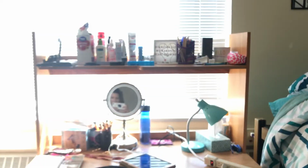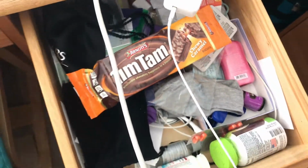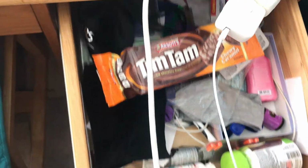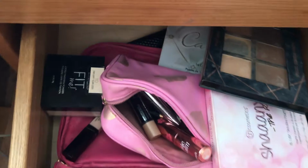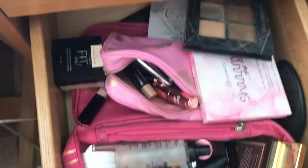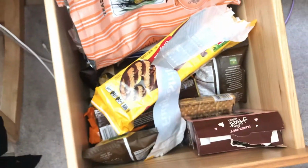Yeah, it's kind of an overview. I keep important papers, cards, colored pencils, stuff like that in there, and then I keep my vitamins, stuff like that in there, anything I really need on a daily basis. Then in here, that's where I store my makeup. Fun times. And then I keep some snacks down there, but also some of my school stuff, so you gotta keep that nice and safe.